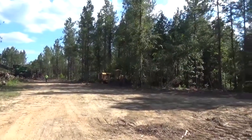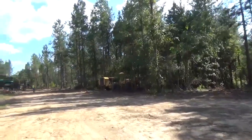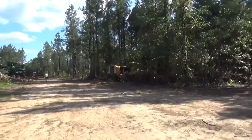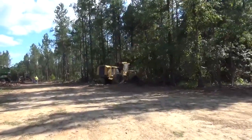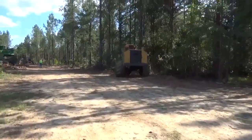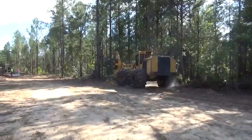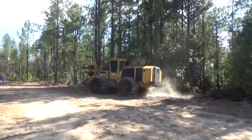Derek firing up. The 726 is really a little bit big to thin with, but it's okay. So if you want to know that answer to that question, there you go. Good machine, though.